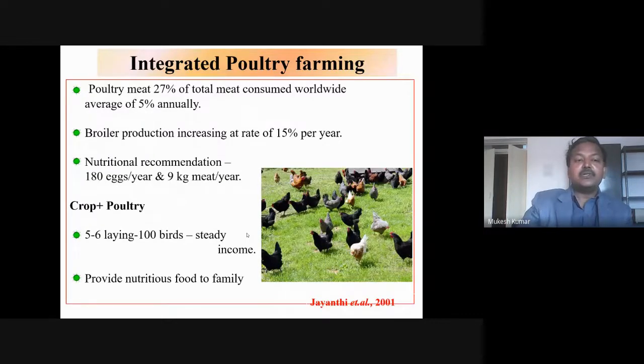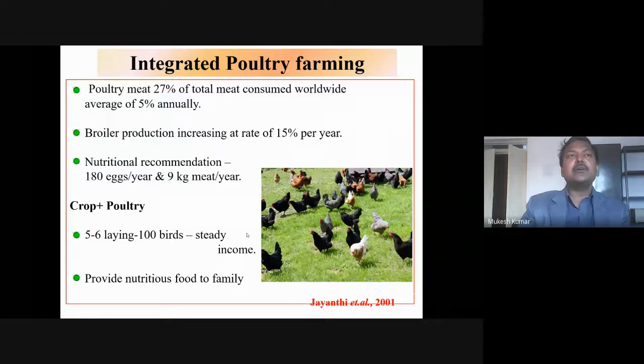Integrated poultry farming is also there. Integrated poultry farming along with the crops, along with the fish. Five to six laying, 100 birds give a steady income and provide nutritious food to the family also. So if they are having livestock, they are getting income, and they are increasing the income as well as the nutritional security. We can also solve the problems of nutritional security of the farmers.